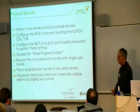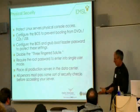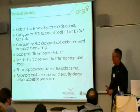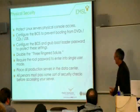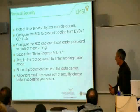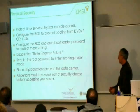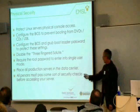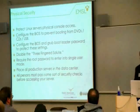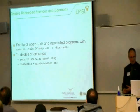Put all of your production servers in a data center. That may not necessarily be applicable for some people because I was in a situation at a former place where I had to have my servers out in public areas, so I did all of this to protect the servers. Most importantly, make sure that the people doing the administration are trustworthy, and have some kind of security check.